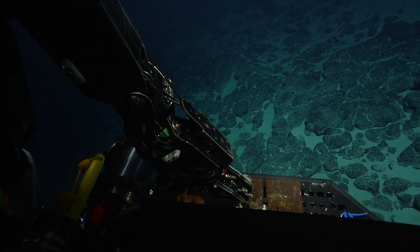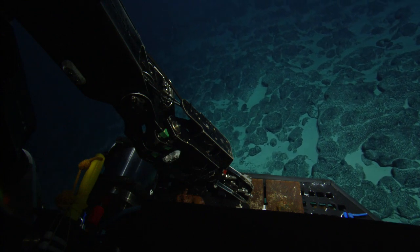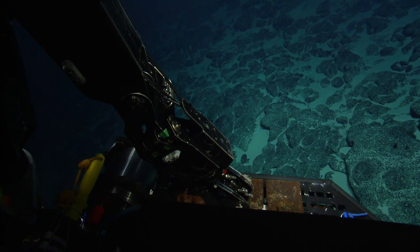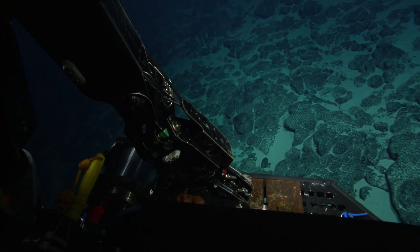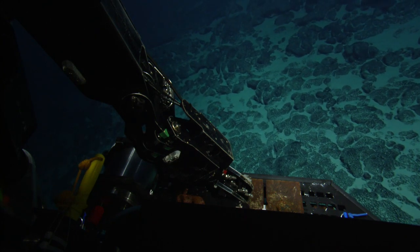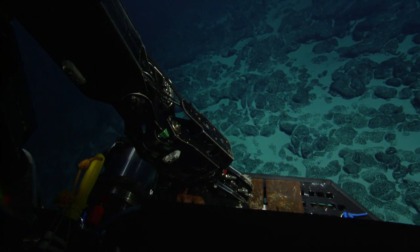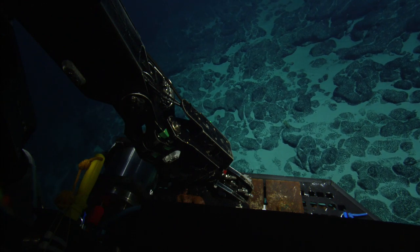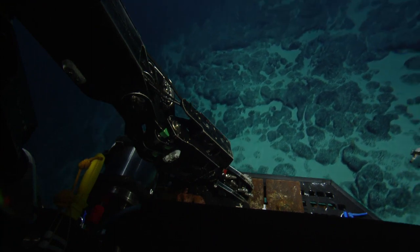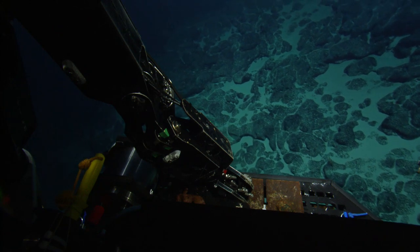What's the oldest rock you've dated? The oldest rock. I tend to mostly work on pretty young volcanic systems. The youngest rock I've dated was like 3 months old. Wow. But some of the oldest rocks on the seafloor here in the Pacific Ocean Basin are over in the northwest part of the Pacific, subducting beneath Japan and the Aleutian Arc. I'm gonna start coming up.